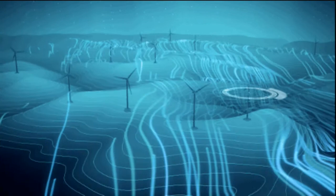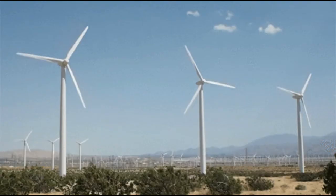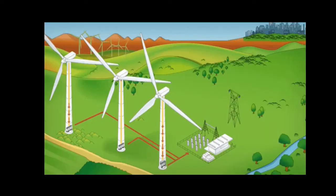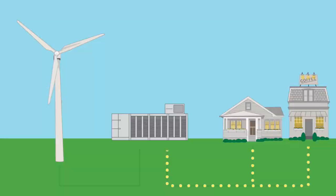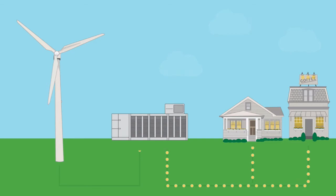Wind is a type of renewable resource that uses the natural movement of air to generate electricity. And basically, how that happens is that there's an energy conversion in which turbines convert the energy of wind into either mechanical energy or electrical energy, and then we get power out of this.